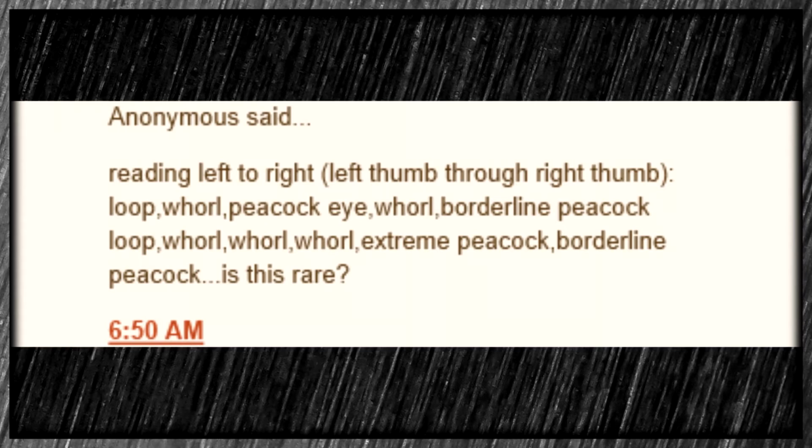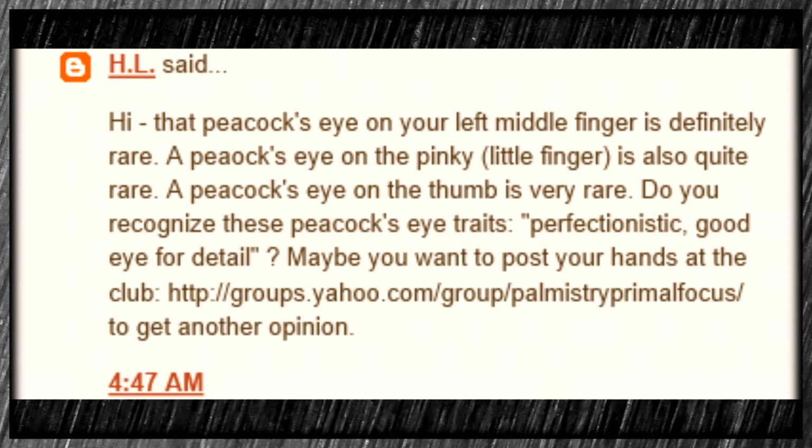So the next one appears to be from the original writer of the blog. So HL himself. Yeah, HL stands for Handlines, I guess. So he said, or she, "Hi, that peacock's eye on your left middle finger is definitely rare. A peacock's eye on the pinky little finger is also quite rare. A peacock's eye on the thumb is very rare. Do you recognize these peacock's eye traits? Perfectionistic, good eye for detail. Maybe you want to post your hands at the club."